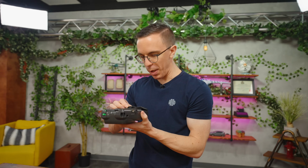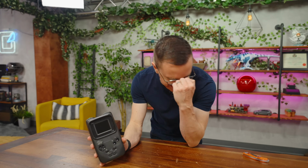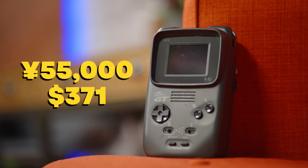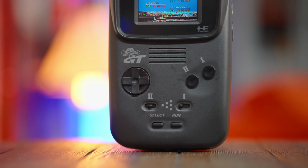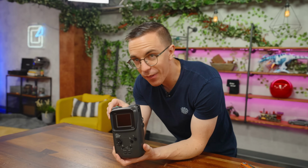It is huge. How much did I pay for this? Because I remember I got a little feisty with some of the bids on this one. We ended up paying 55,500 yen for this, which translates to about $371. Look, they're really rare and really cool, okay? But I basically paid as much as a PS5 for this weird, obscure Japanese handheld that no one has ever heard of. So let's get some batteries, get some games, and see if this actually works.